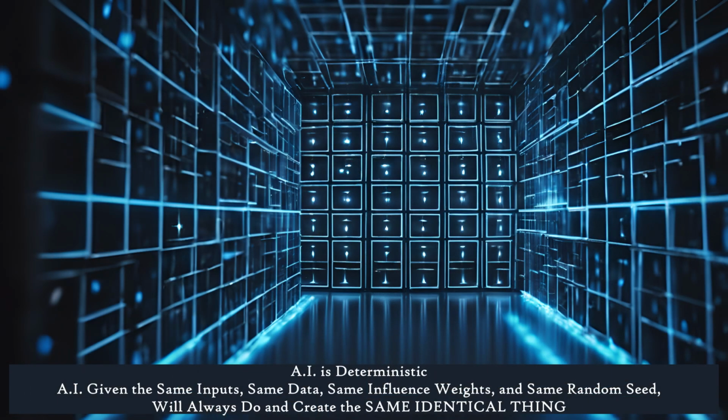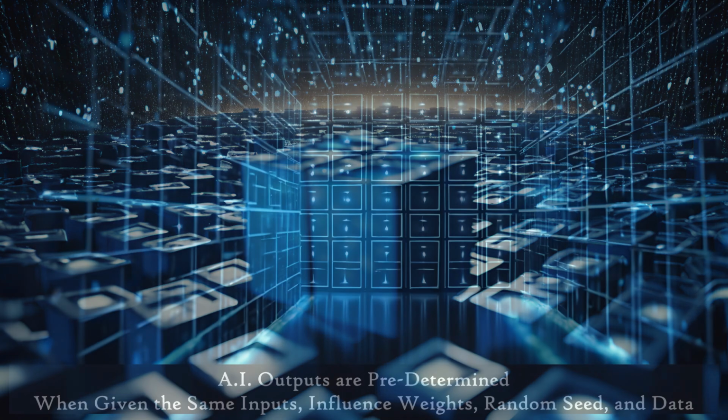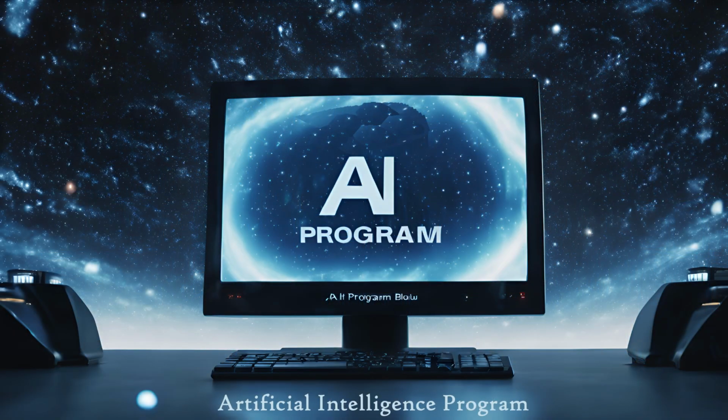Let's talk about determinism. Computer programs, even artificial intelligent computer programs, are deterministic. In other words, AIs that are given the same inputs will calculate and create and will output the same identical results. Therefore, AI output, artificial intelligent outcomes, are predetermined when given the same inputs. AI, like any other computer program, is deterministic.